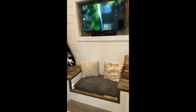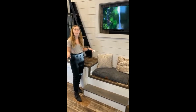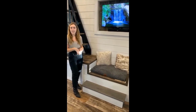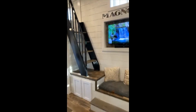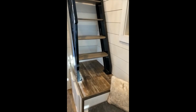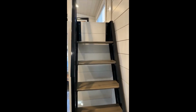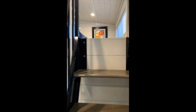And then they have their little dog bay, which is perfect after a nice long walk in the community, your little pup, your fur baby, can sit there and enjoy the living room and your tiny home with you. And then we've got 2 ship ladder type loft stairs. So they're a little bit steep. I find them easier to do than other tiny home stairs, just because of the handrail, and it's a little bit easier of an angle.